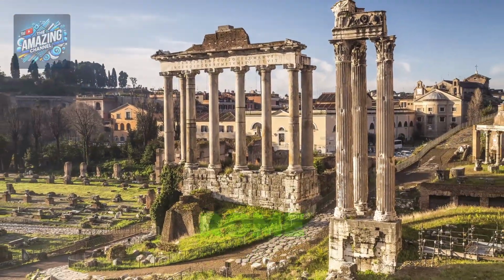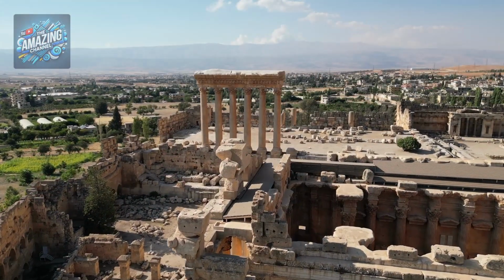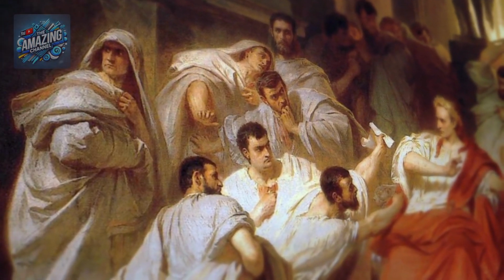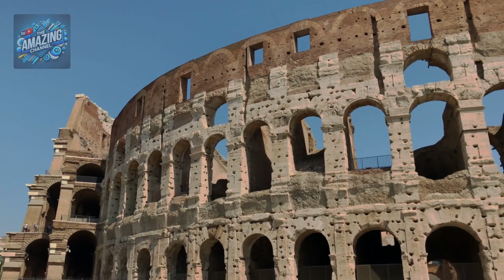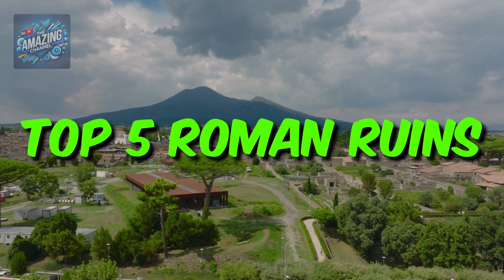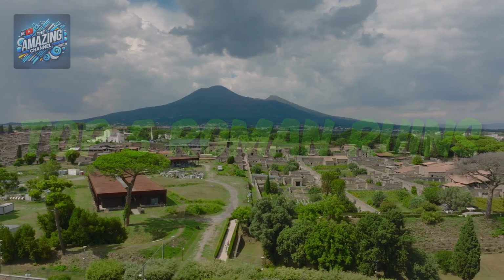Ever wonder what it feels like to step into a time machine and travel back to ancient Rome? You don't need science fiction for that. Roman ruins offer an incredible glimpse into the past, where colossal structures and ancient cities tell the stories of emperors, gladiators, and civilizations long gone. But with so many ruins to explore, where should you start? Here are the top 5 Roman ruins you absolutely have to visit to experience history up close.